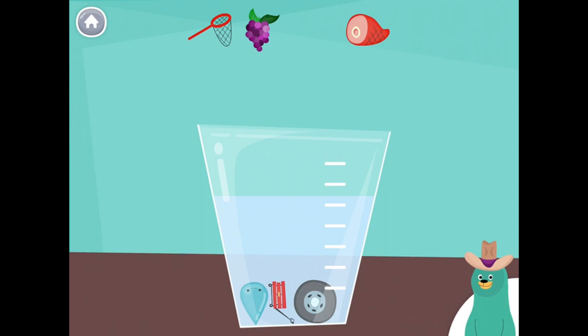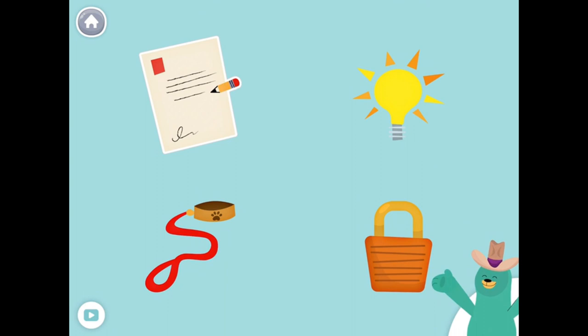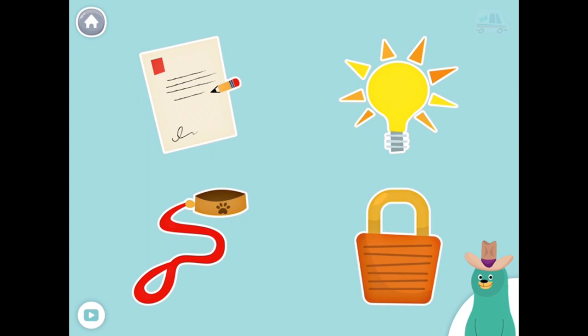All of these things start with the W sound. Tap them all and listen to the W sound at the beginning. Letter. Light. Leash. Lock. Awesome!